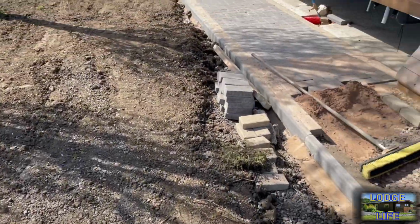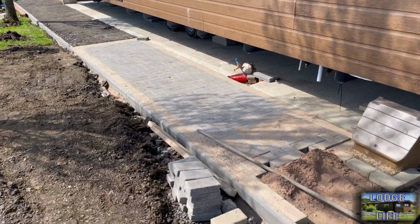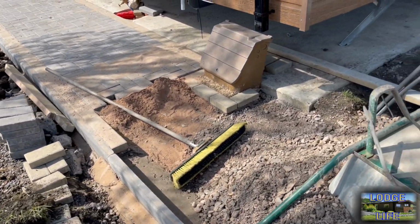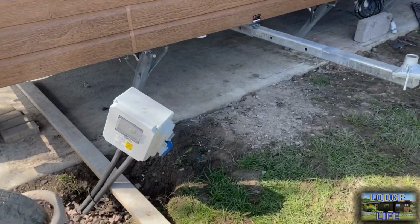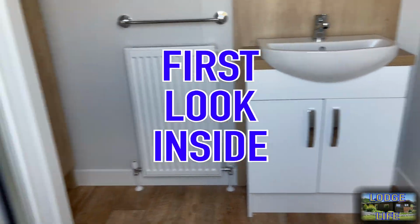Flattened out, pavement going in, which is nice, and the decking will start where that finishes. That's nice, instead of slabs. And then just to have a quick look inside.